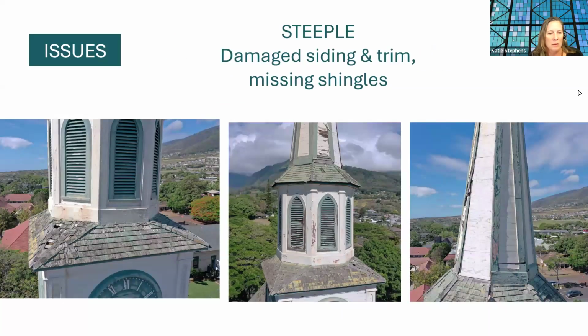So the steeple is super tall, which makes it difficult to repair. We used a drone to look very closely at the different parts of the steeple that had issues. A lot of it was the wood trim. There was the wood louvers. The shingle roofing that's on there is also damaged. So there was clearly a lot of repairs that are needed here. Also, we saw there was inappropriate use of plywood in a previous repair.